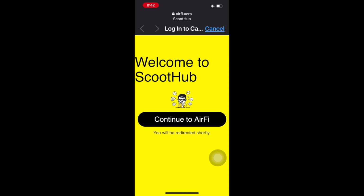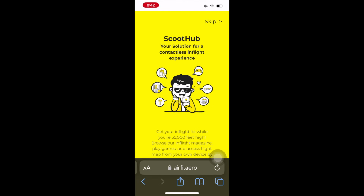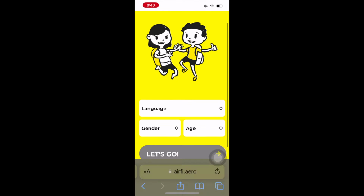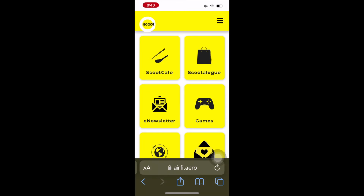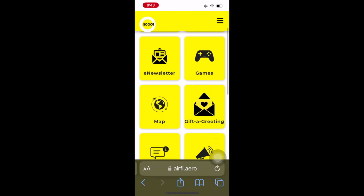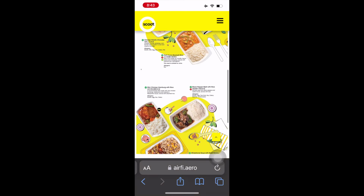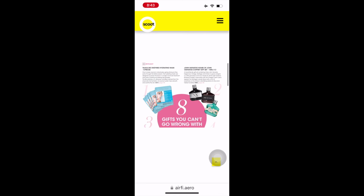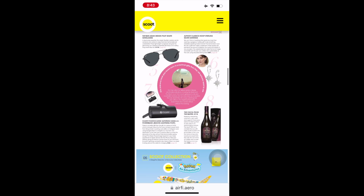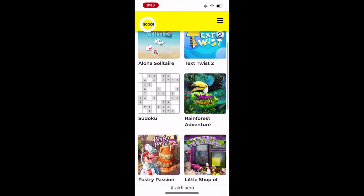I do have to say, it was very fast to get connected to this hub of theirs. After keying in all the necessary things to start the internet service, you're sent to the homepage of Scoot Hub. I was very surprised to see that the food menu is there. The duty-free catalog is also there. And amongst other things, there are also some games that you can play when you are on this hub.